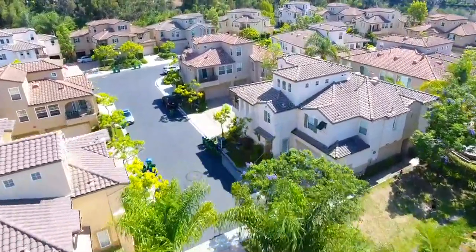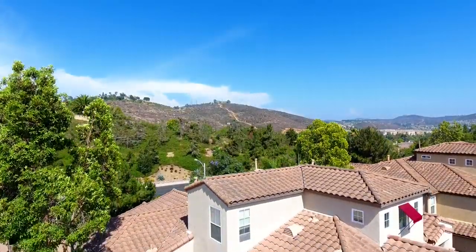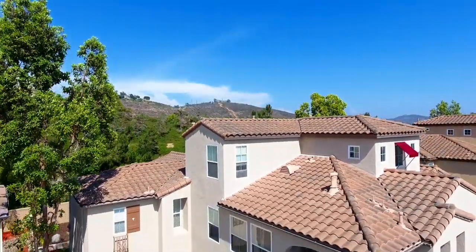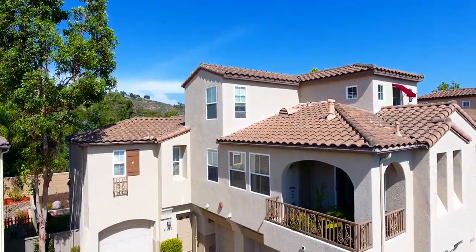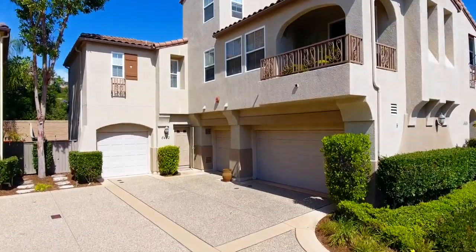6482 Terraza Portico is an end unit, two-level townhome with 1,406 square feet of living space. There's three beds, two and a half baths, a split two-car garage, and a very, very large backyard. You guys ready to take a tour? Come on in.